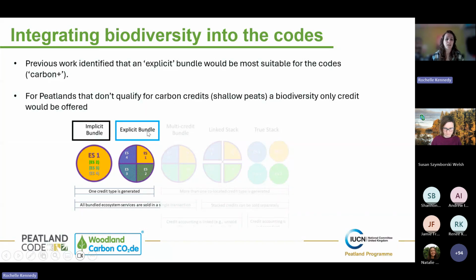And so we're looking at moving from what we call an implicit bundle, which is what we have at the moment, where biodiversity is implicit within the carbon credit. So we're looking at moving from this to what we call an explicit bundle. So this is where biodiversity would be measured, and then a certain percentage uplift of biodiversity would be attached to each carbon credit and sold with the carbon credit. So you couldn't sell the biodiversity credits separately from the carbon credit, which is what you can do when you stack credits.